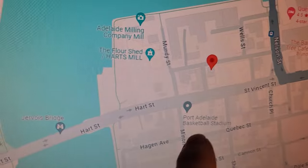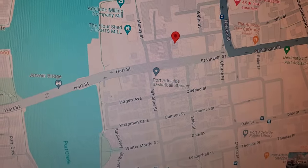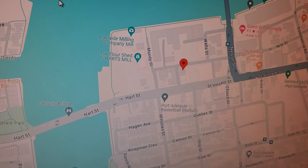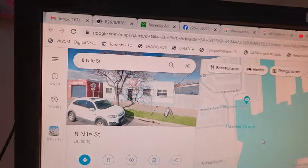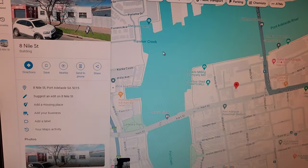And geez, I used to play basketball down at the Port Adelaide Basketball Stadium. Geez, that's years ago. I was never any good. I played forward, and you know what? You've got to admit when you were average. Yeah, I was average.